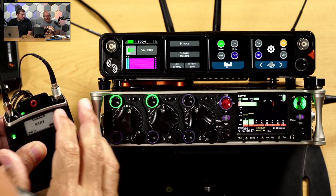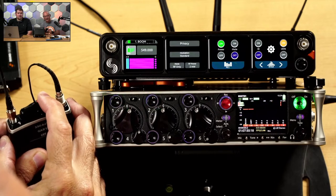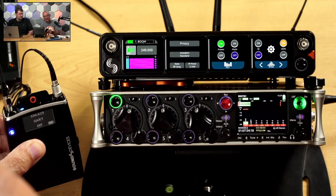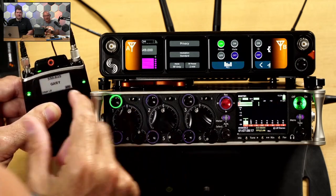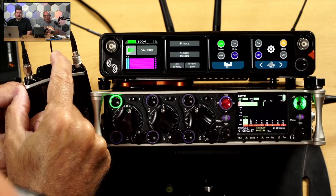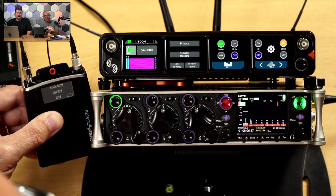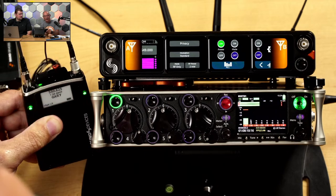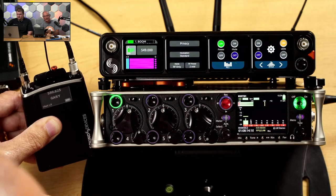Notice that the switch is a physically latching switch, and it's spring loaded, so it latches into position. You can see it springs back when it's off, and it requires quite a positive action to turn it on, and quite a positive action to turn it off. So it's very unlikely that it's going to accidentally change state.